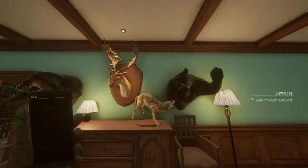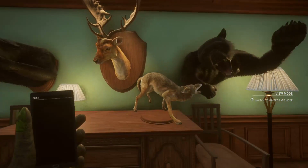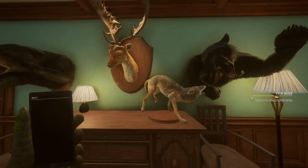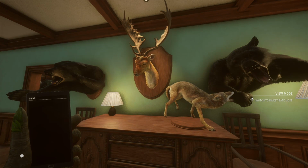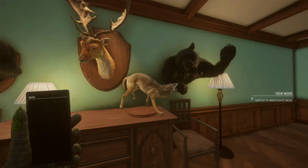And we've got our big, not diamond, but very close, fallow deer. Coyote, a couple of black bears. Coyote appears to be getting into it with the bear and about to die.